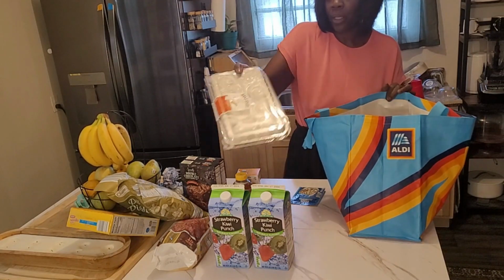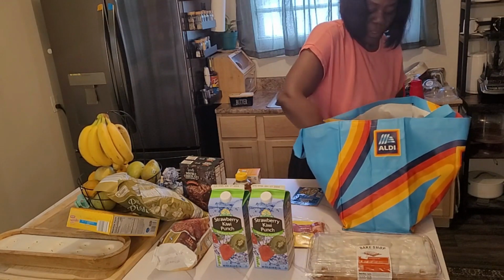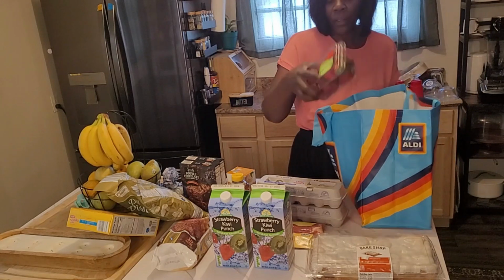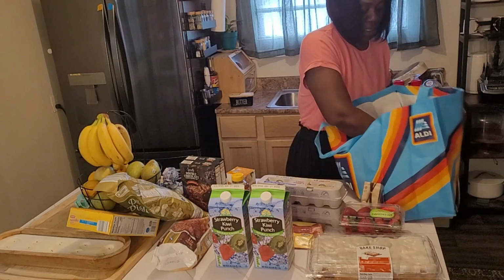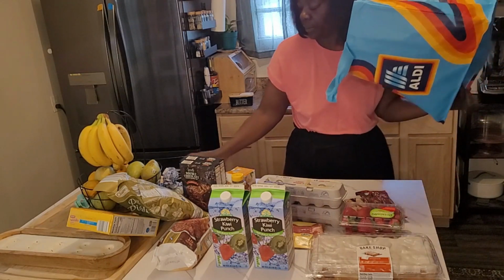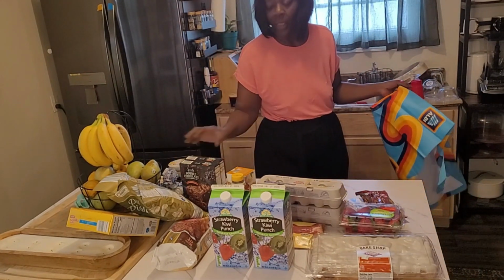Also, I got a thing of cinnamon rolls, thing of bacon as well, two things of eggs, pack of strawberries, some vanilla extract, and some chocolate chip marshmallows. And he got this Chobani, even though he got a big variety pack from Sam's Club. So that is that, guys.